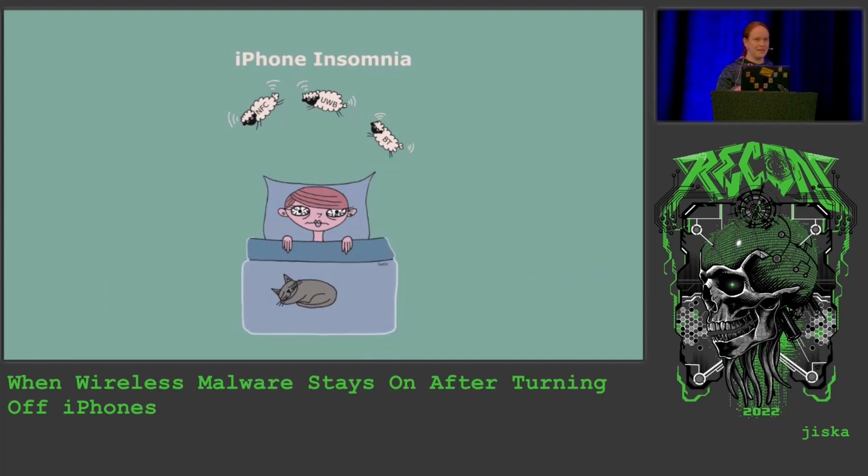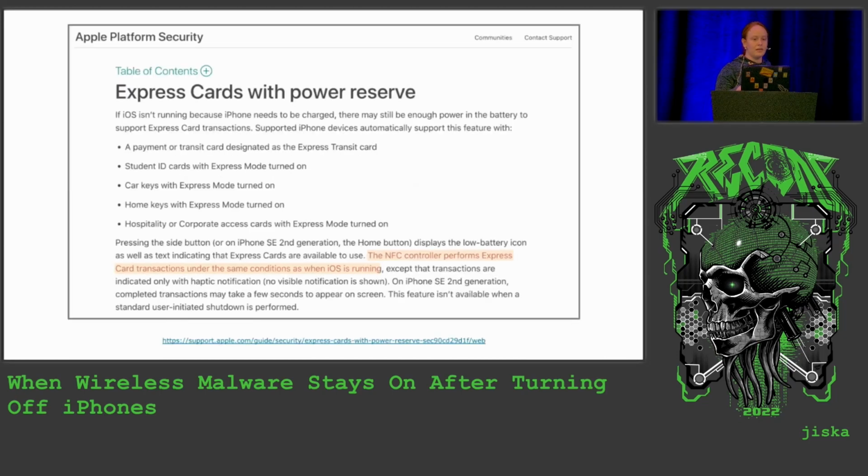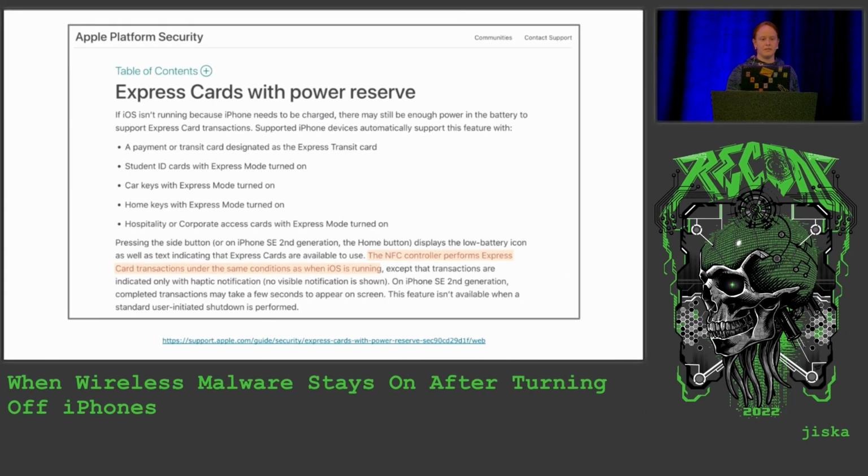But what I haven't told you yet is why. What is this doing when the iPhone is off? What is happening here? You can look into the Apple Platform Security Guide. It tells you there's something called express cards with power reserve. This has been added, I think, in iOS 12 or even earlier, I don't remember correctly, but some time ago for NFC. And the NFC controller can, even if the iPhone is off, perform the same transaction, just using the NFC secure element for a couple of special cards like car keys, home keys, student IDs, transit cards, and so on.